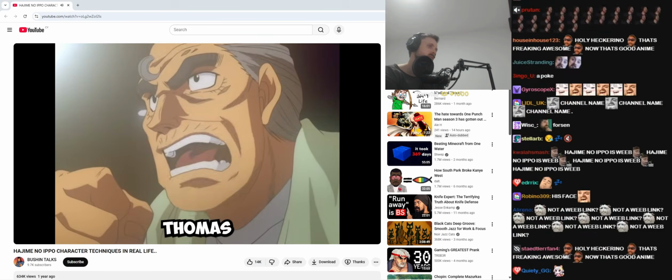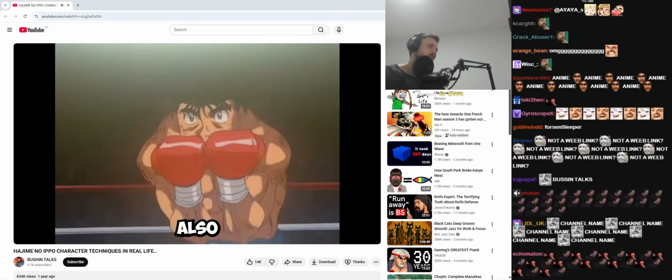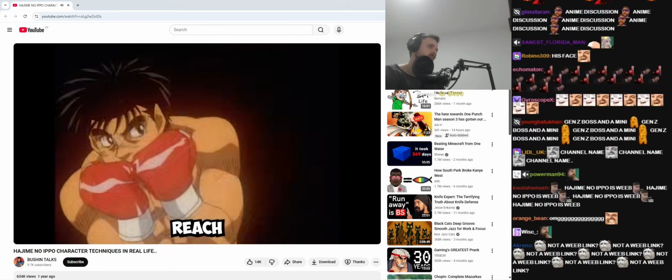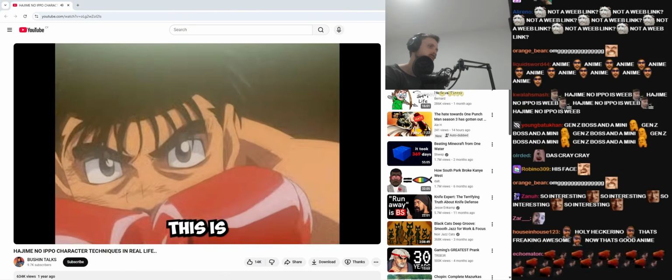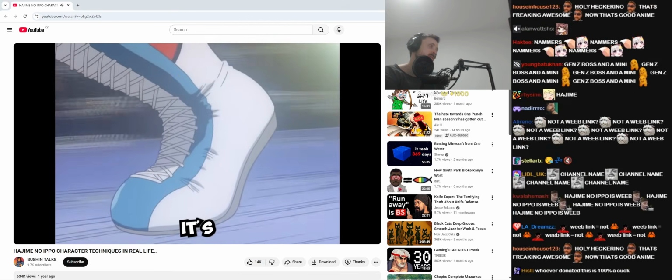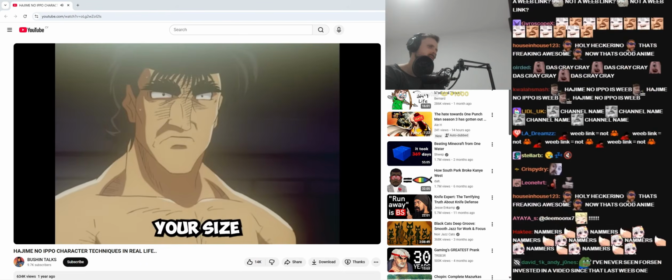That's exactly how Thomas Hearns used it as well, as just like Mashiba, his height and reach were also absolutely ridiculous. As a matter of fact, Hearns has never been at a reach disadvantage in his career. This is what makes the flicker jab so effective despite not putting power into it. It's not made to get knockouts, it's made to keep your opponent away from you using your size, just like in the show.